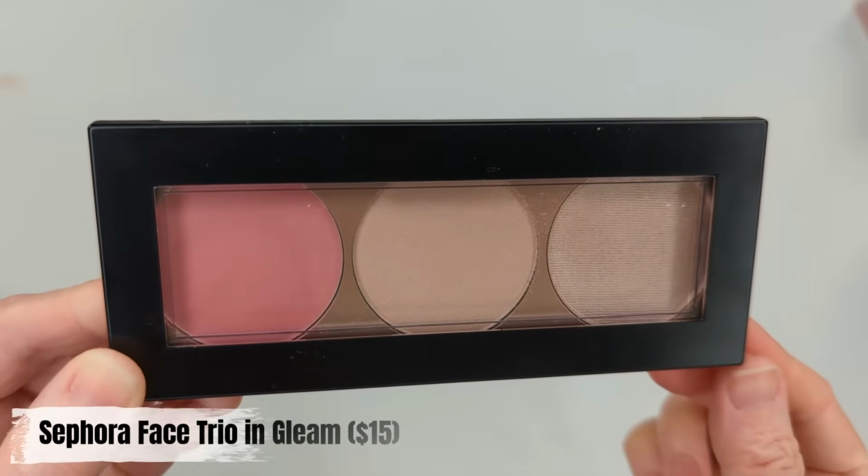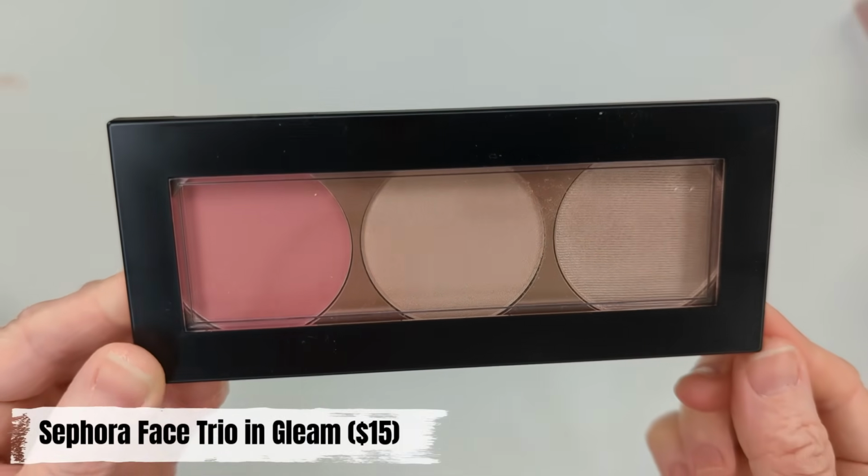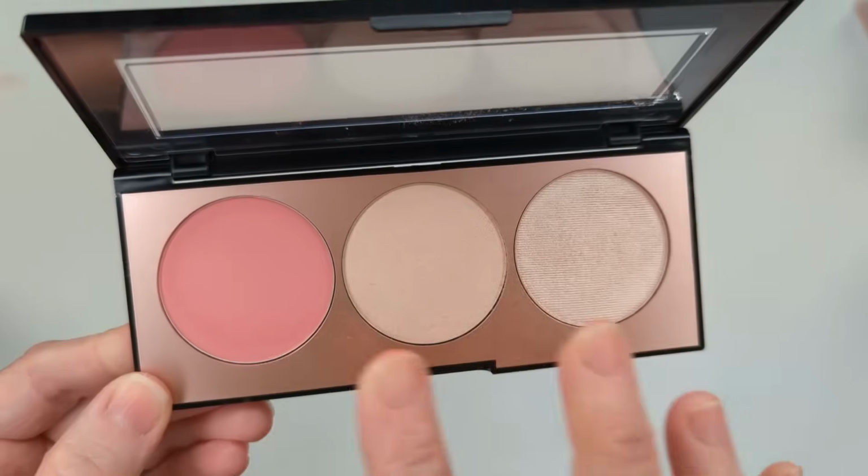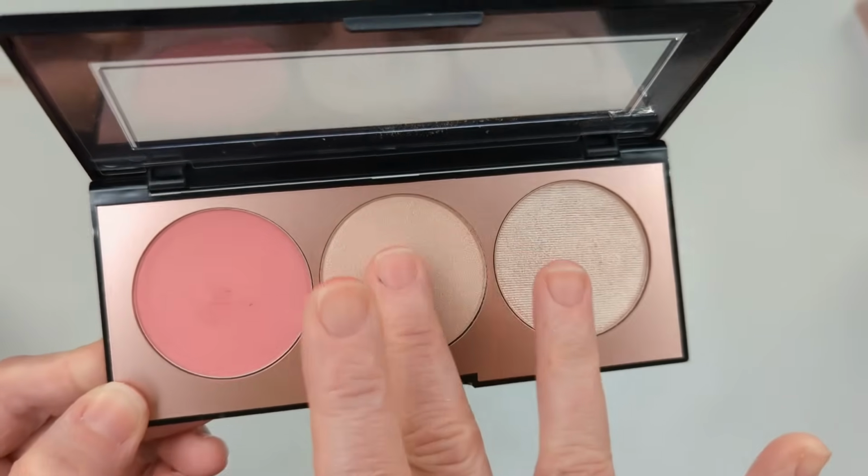Next up, we have this blush trio. It's actually a blush and 2 highlighters, and this is so gorgeous. I'm so happy that I got it. It normally costs $15. It's going to be $10.50 during the sale, and it has 4.3 out of 5 stars on the Sephora website. It comes in 4 different variations for different skin tones.